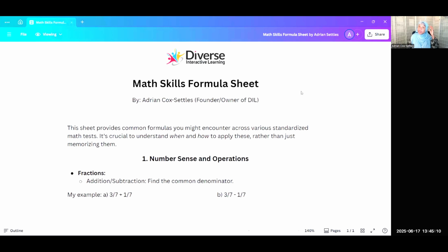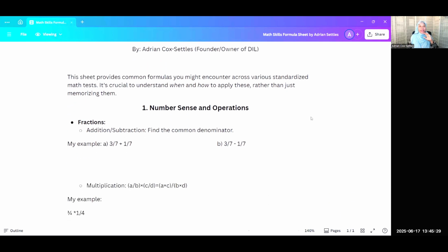Alrighty, so the name of the sheet is the Math Skill Formula Sheet, by me, Adrian Cox-Settles, who is the founder and owner of Diverse Interactive Learning Tutoring Center. Again, my name is Adrian Cox-Settles. I'm the founder and owner of Diverse Interactive Learning Tutoring Center. The sheet provides common formulas you might encounter across various standardized tests, like we talked before, the Praxis, the TEAS, the GED, SAT, and ACT, and others, of course. So it's crucial to understand when and how to apply these rather than just memorizing them.